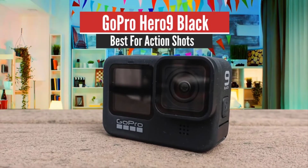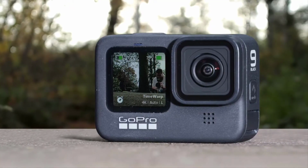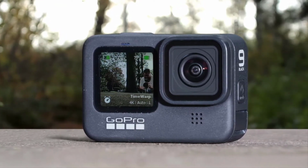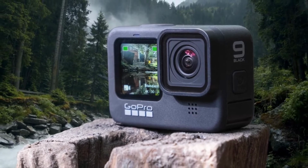Number 2. GoPro Hero 9 Black. Best for action shots. Action cameras are going modular. GoPro's latest attempt to get one up on the DJI Osmo Action and the Akaso Brave 7 LE means a front display for vloggers and taking selfies, higher resolution photos and video grabs, but most importantly, a removable lens cover.